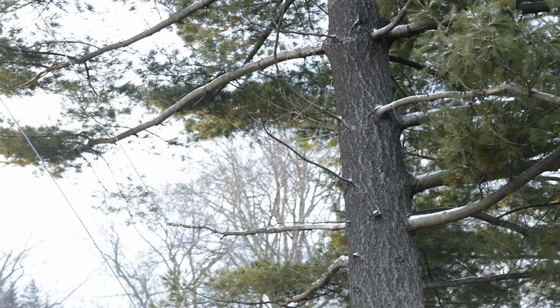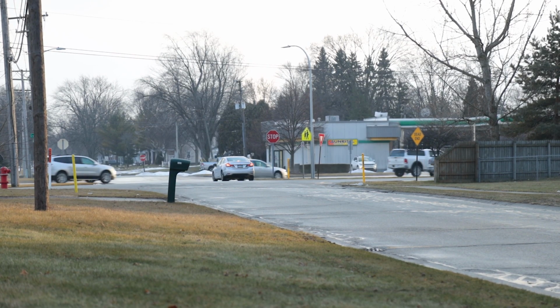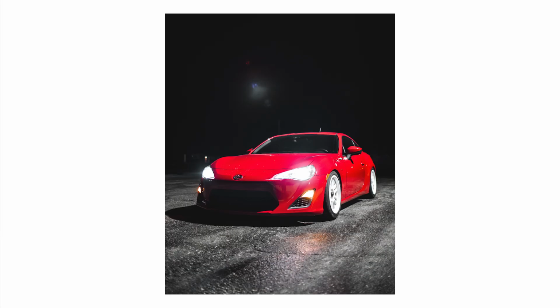Where I live, wintertime is like 3 months of overcast skies, it gets dark at like 4:30 in the afternoon, and the scenery doesn't always make for exciting car photos. But lately I've been stepping out of my photographic comfort zone a little bit, and I've actually been doing some nighttime shooting, and I have to say they're some of my favorite photos that I've ever taken.